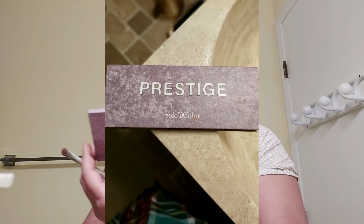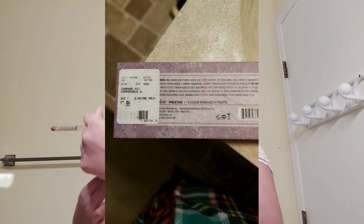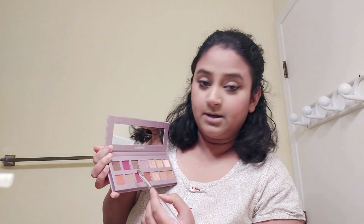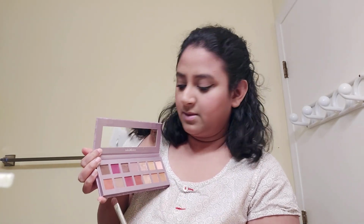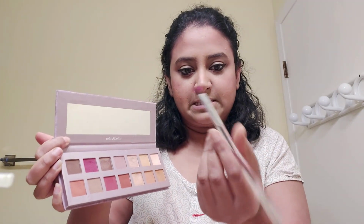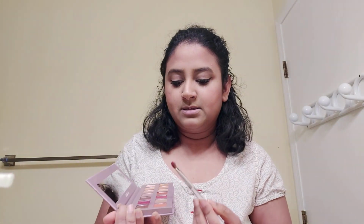I have this eyeshadow palette called Prestige. I got it in Winners, like Marshalls, and it has really nice colors. So I'm gonna go with a nice dark pink shade with a brown shimmer, I think. That's what I'll do. So I take the product on this eyeshadow brush. These brushes are from Oriflame. Someone gave them to me, I think my sister.